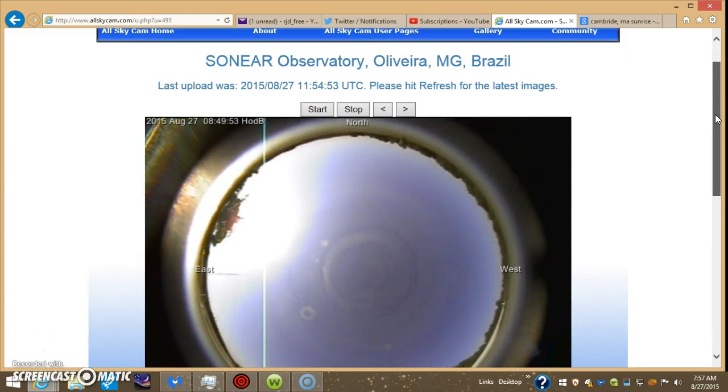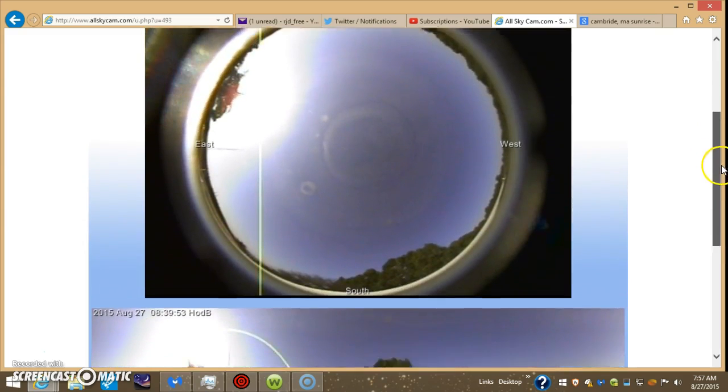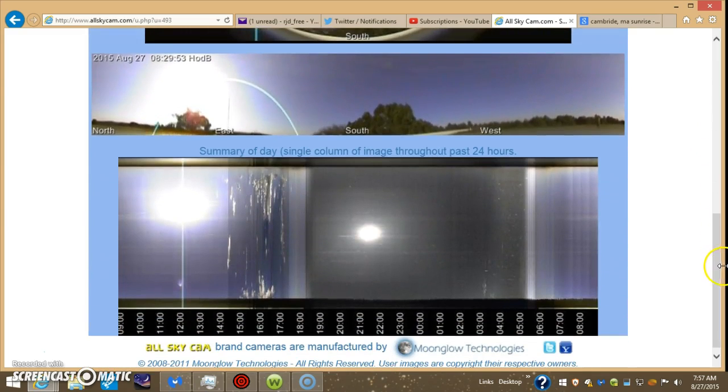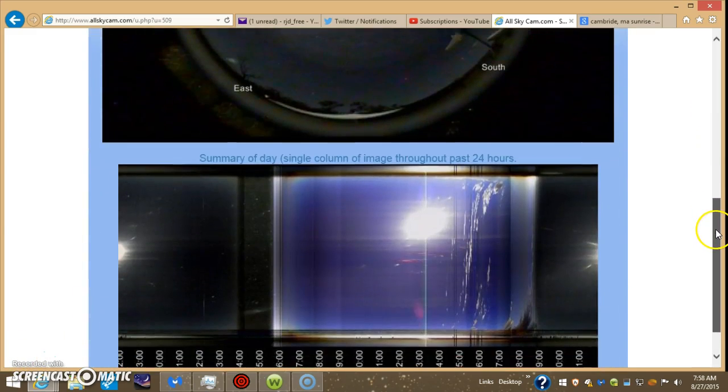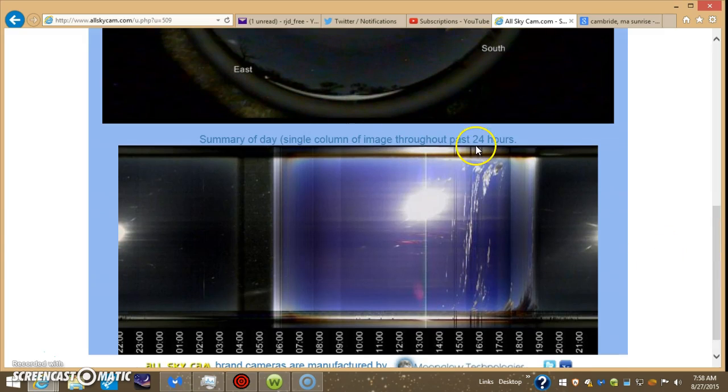Okay, here we are in Brazil. So this is south of the equator, like I had mentioned a little bit earlier. See how the Nibiru sun appears south when you get these southern hemisphere shots? So here we are in Australia. See, once again, single column 24-hour, minute by minute, pieced together shot or whatever it is. That's what it appears to be. There it is, showing up pretty big here, but south of the sun.